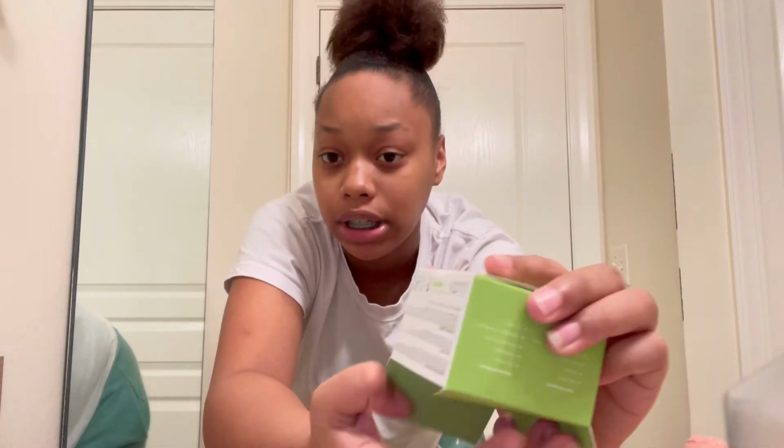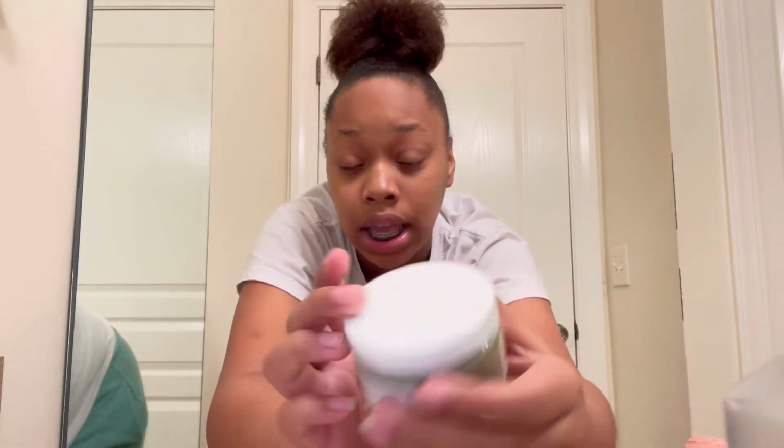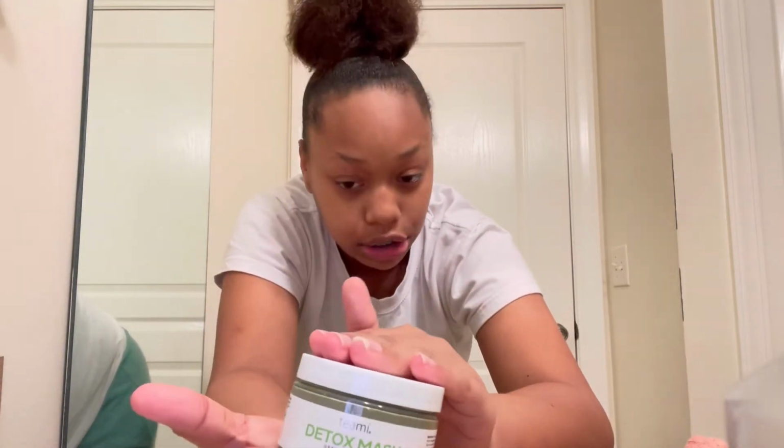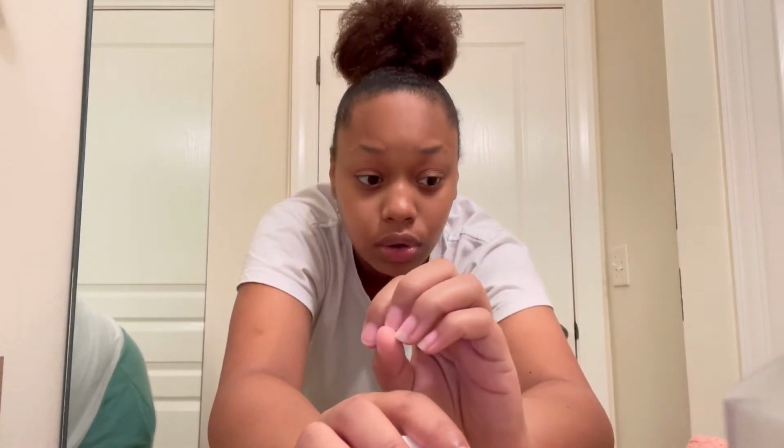But anyways, if you haven't watched my video on this Timmy Blaze detox mask, go watch it. It's all natural. It's a green tea mask mixed with lemongrass and some other products. I will mention that throughout the video. But right now we're gonna go ahead and apply this on my face. Here's a two weeks and a couple days update on how my face looked.